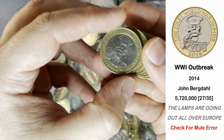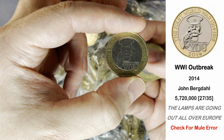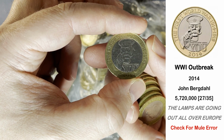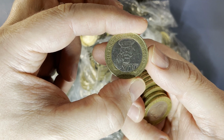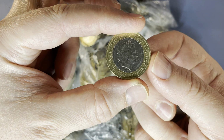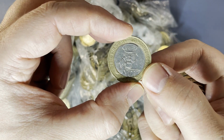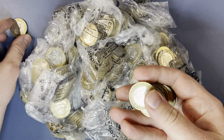And in the second bag, the first coin is a find. We have Lord Kitchener. He's a pretty common coin. However, there is a rare error on this one where if you turn it over and look at the obverse, it should say £2 at the bottom, which this one does. If it doesn't say £2, then you've found yourselves an excellent error, so keep your eye out for that one.